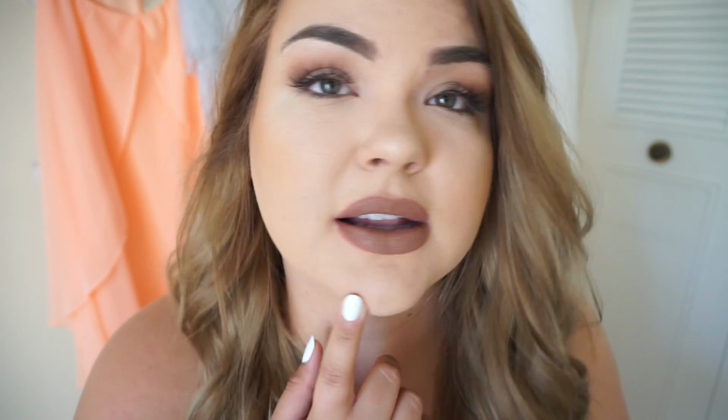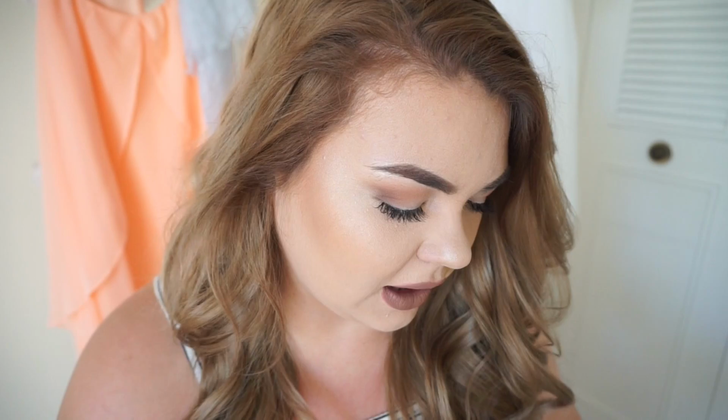I do genuinely love this color. I'm a big fan of browns, especially as we move into fall. I think this would look amazing. I'm really bummed that I couldn't get my hands on the metallic liquid lipsticks. They were all sold out. Everything sells out so fast, I cannot even believe. I do want to really try her eyeshadow palette. I saw Jaclyn Hill review it, looked amazing. But this is this color. Really pretty. I do like that a lot.